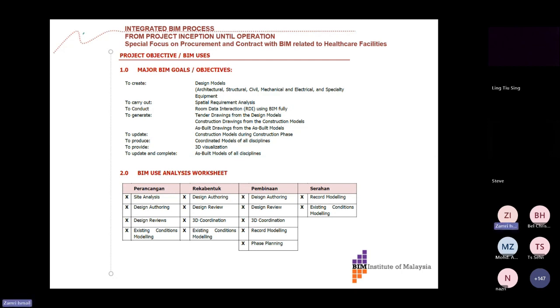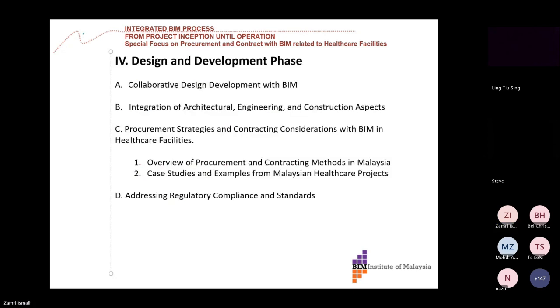And then during construction stage or construction phase, the construction models have to be updated from time to time if there's any changes. This is by the contractor. As I mentioned earlier, BIM LOD 100, 200, and 300 under the design team or consultant. Upon producing construction drawing from LOD 300, the model will be handed over to contractor for LOD 400 until the completion of LOD 500. The consultant will coordinate again, ensuring that the completed model also fulfills all the design intent, design requirement, and compliance.